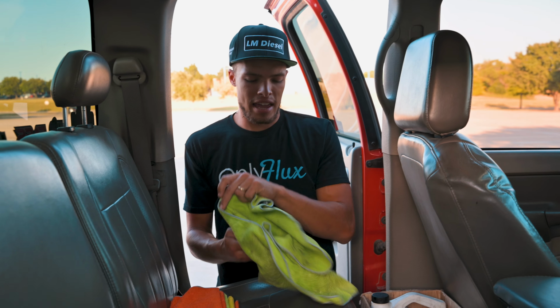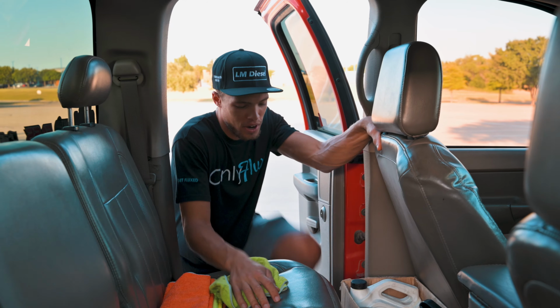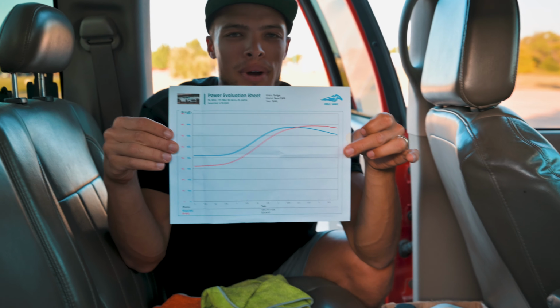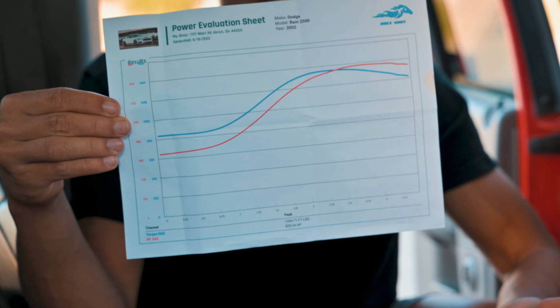Okay, so the first thing I hate about this truck, and how much horsepower it makes, by the way, for all the people that are hating on the fact that, and they're saying, oh, it doesn't actually make 800 horsepower. We dynoed it, I have a sheet, it makes 800 horsepower, okay? And 1,300 foot-pounds of torque, so la-ti-da.